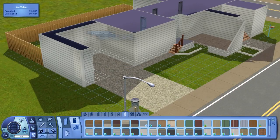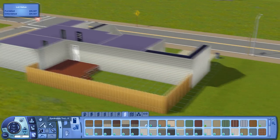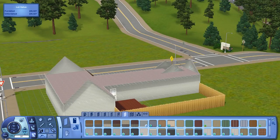I did a nice bright white trim and siding, little siding, I guess. And I felt like that really brightened it up.